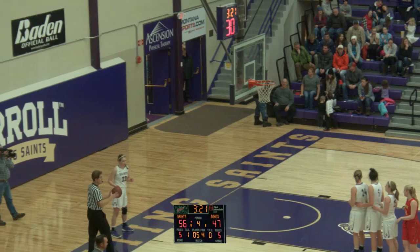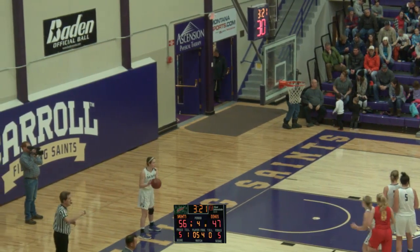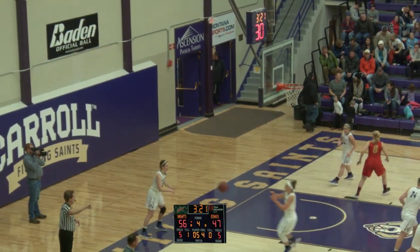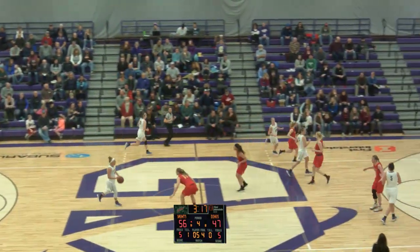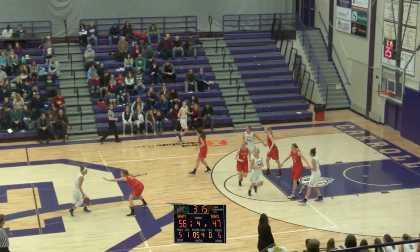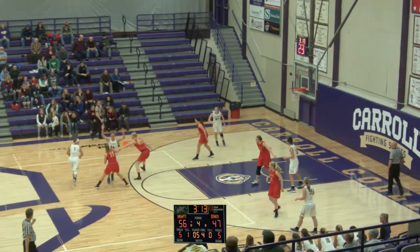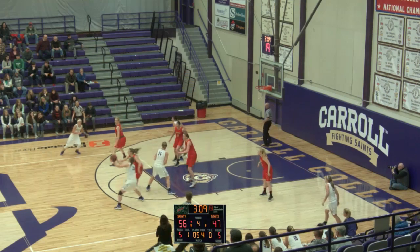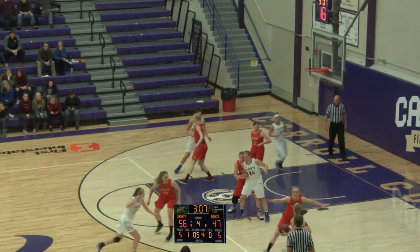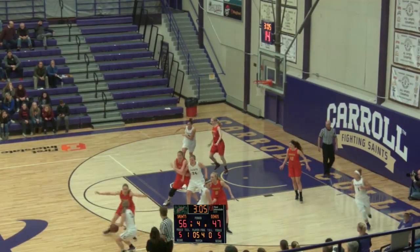And Una will take it out of bounds for the Saints and try to get it up the court. Pasta gets the ball, brings it up the center of the court. Calgary's looking to do a jump trap. And now that they're in the half court, they just go straight man. Dean sets a ball screen. Looks like Calgary's doing a lot of switching guard on guard. Johnson has the ball on the wing.